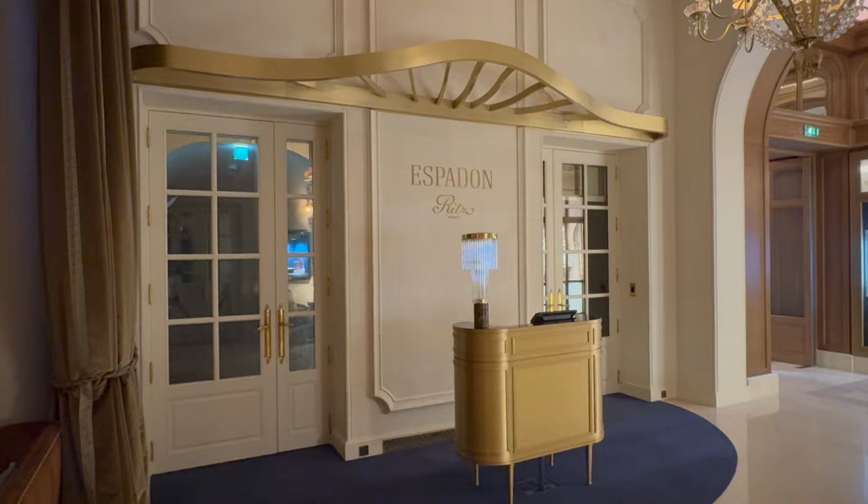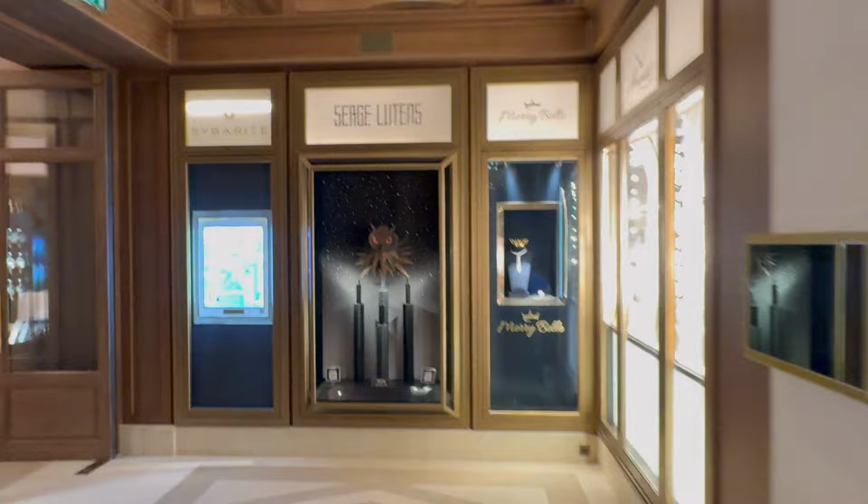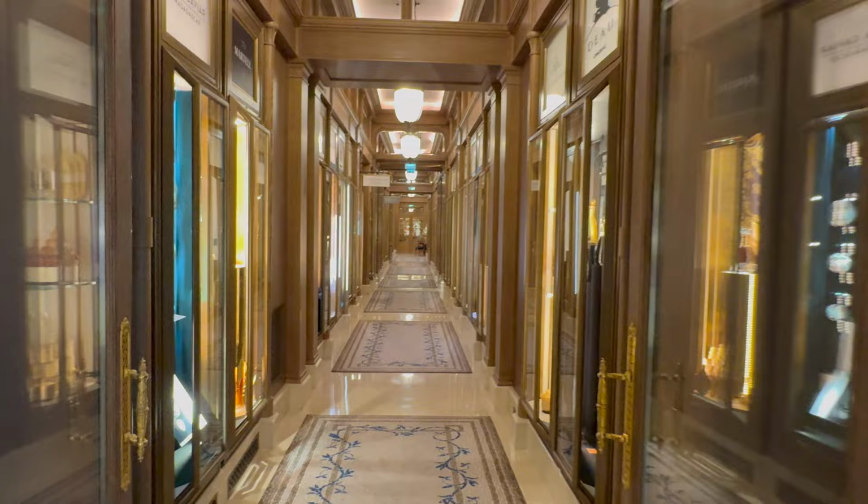Espadon. If you're going to make a reservation, a table for two for dinner, 850 euro deposit. I tried, thought, nope. Alright, see you upstairs. Yeah, 850 euro deposit.